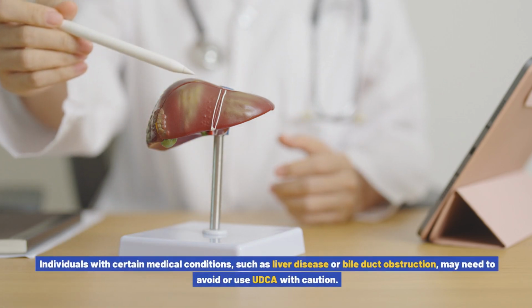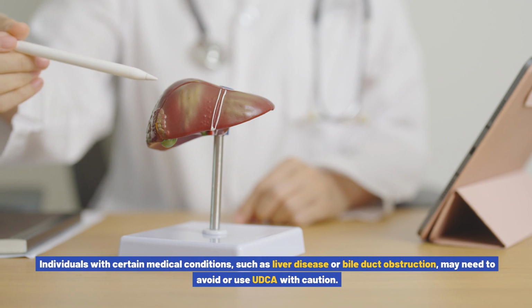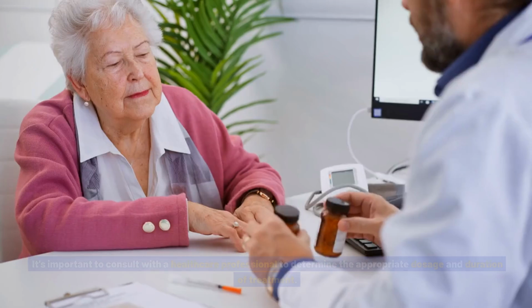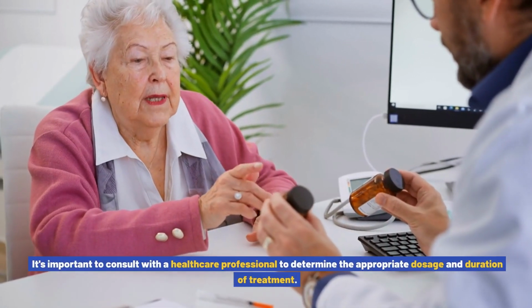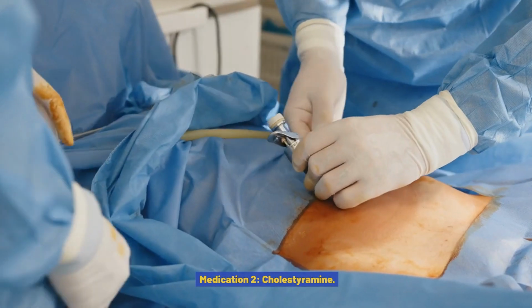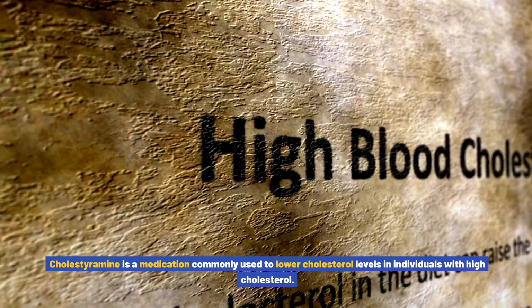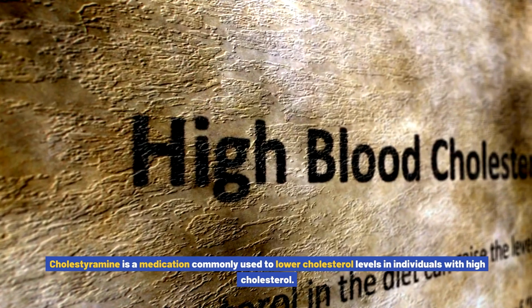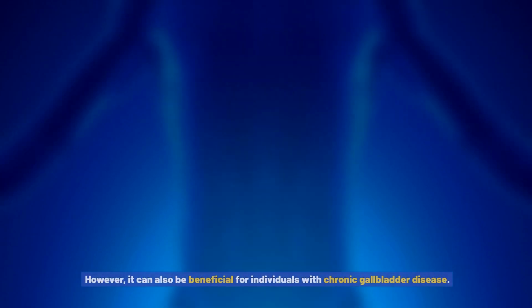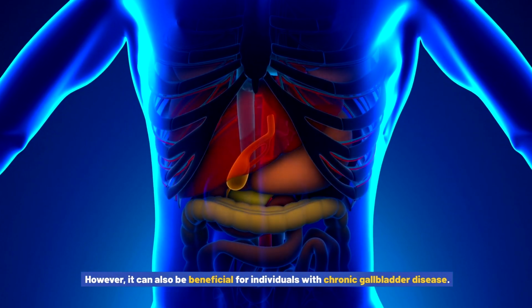Individuals with certain medical conditions, such as liver disease or bile duct obstruction, may need to avoid or use UDCA with caution. It's important to consult with a healthcare professional to determine the appropriate dosage and duration of treatment. Medication 2. Cholestyramine. Cholestyramine is a medication commonly used to lower cholesterol levels in individuals with high cholesterol. However, it can also be beneficial for individuals with chronic gallbladder disease.